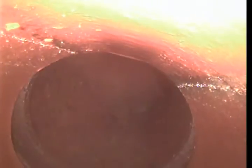The homeowner is responsible for everything from the hub back to the house. The bottom of the pipe is on the left-hand side of the screen. You can see the hub transition into the pipe. What we're pulling into is what looks like 6-inch clay tile pipe. The bottom of the pipe is actually at the top of the screen here.